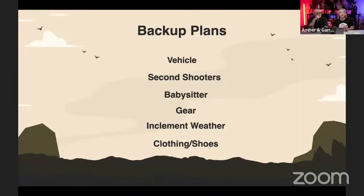Do you have AAA? Do you have Uber? What if you don't? In our tiny little town, we don't even have Uber. We drive a lot to our weddings, like in Indianapolis, St. Louis, places like that. So we need a backup plan in case our car breaks down. Even if it's a friend who has a car that runs, you've got to have something to get there.